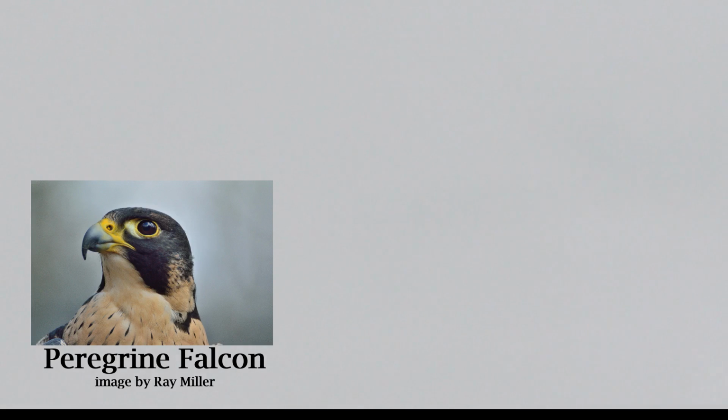We see a peregrine falcon flying across the sky. These are the largest falcons in North America and the fastest diving birds, reaching more than 200 miles an hour to catch their prey, and spotting them from almost 2 miles away.